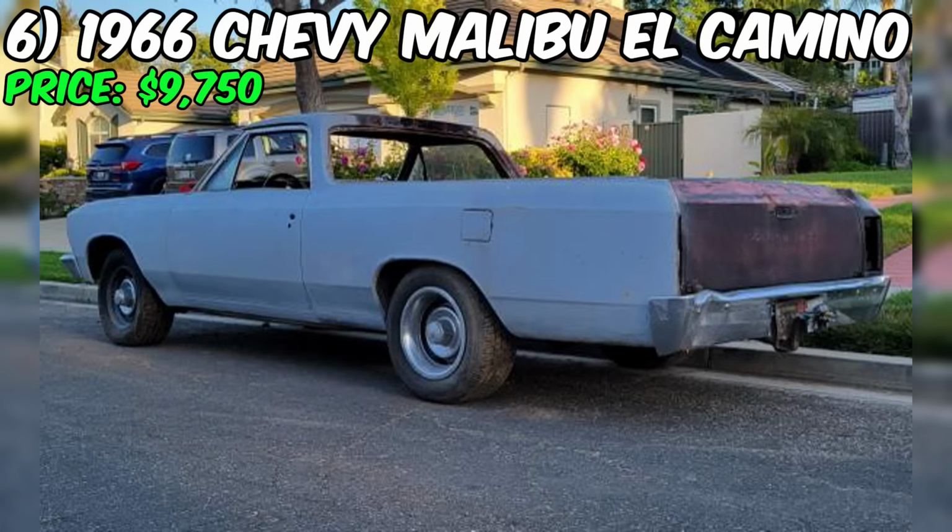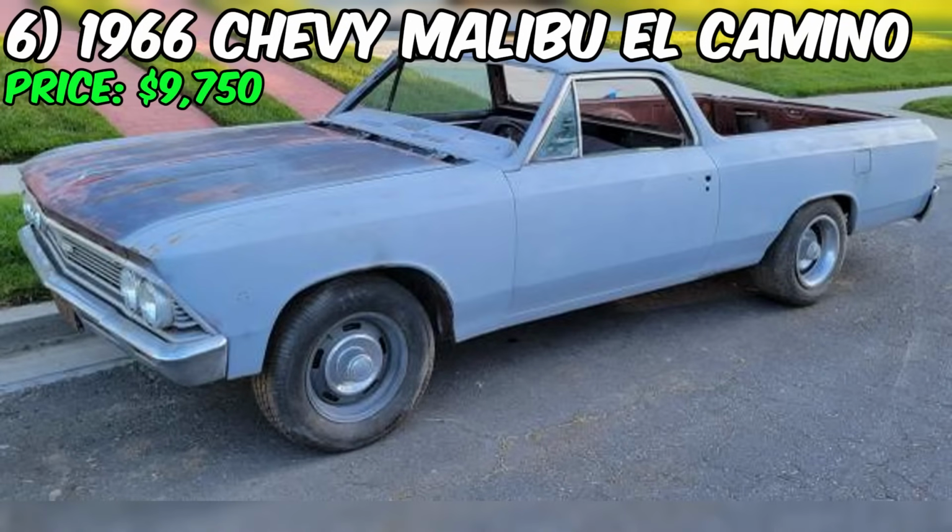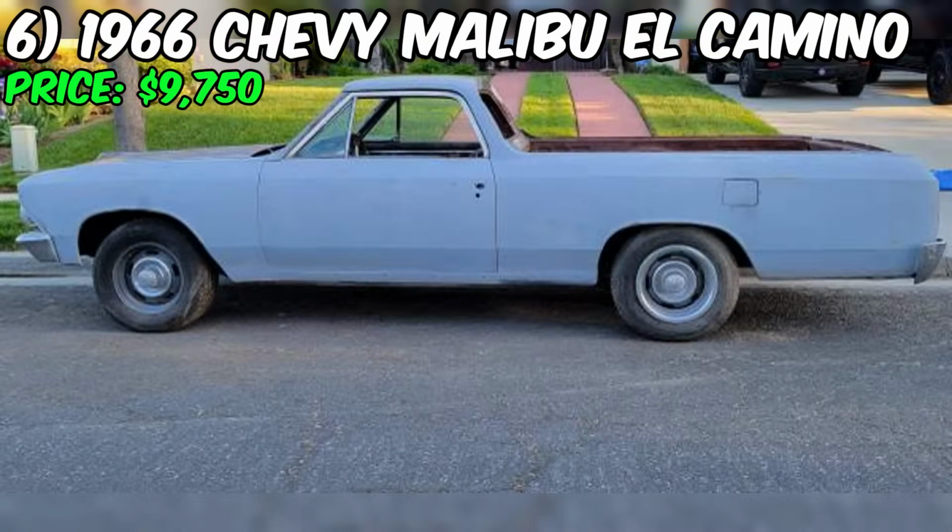How cool is that? Inside, you'll find a medium and light fawn imitation leather interior that's just begging for you to sink into it. And if you're a fan of the SS option, you'll love the factory tach on the dash. It's the little details like this that really make this El Camino special. Now, I know what you might be thinking.